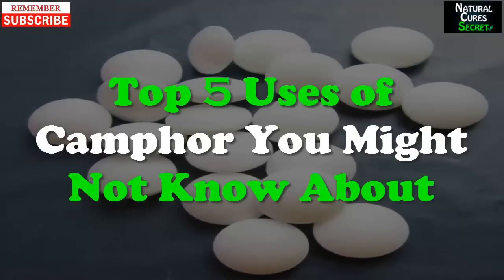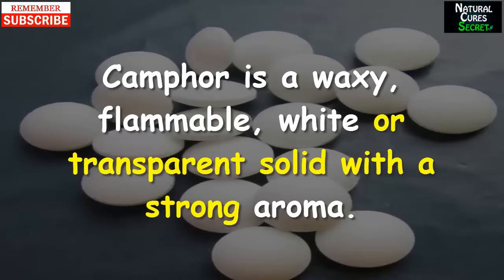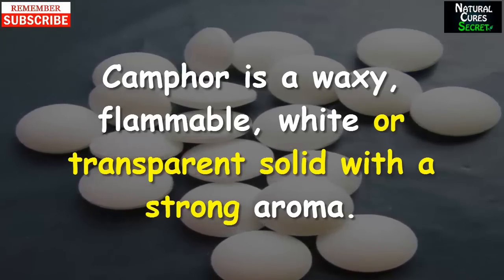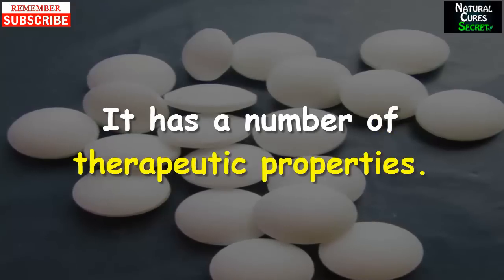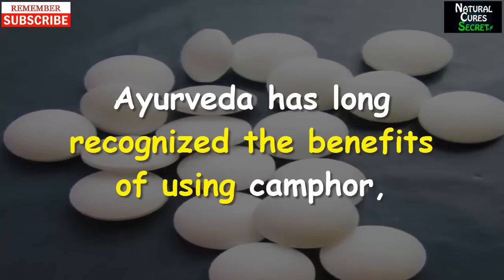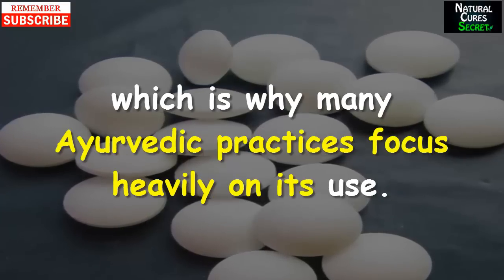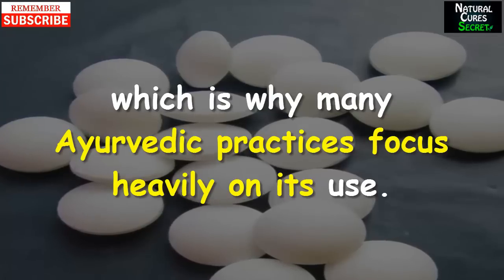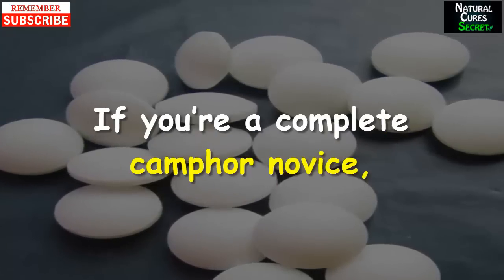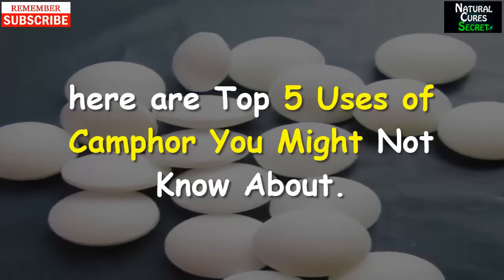Top 5 Uses of Camphor You Might Not Know About. Camphor is a waxy, flammable, white or transparent solid with a strong aroma. It has a number of therapeutic properties. Ayurveda has long recognized the benefits of using camphor, which is why many Ayurvedic practices focus heavily on its use. If you're a complete camphor novice, here are the top 5 uses of camphor you might not know about.